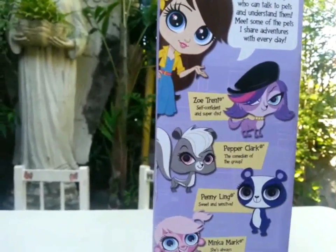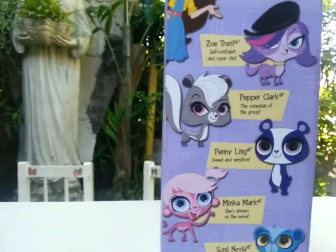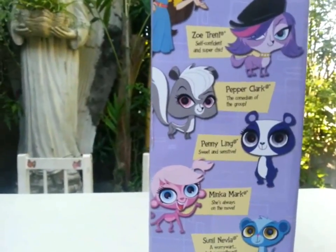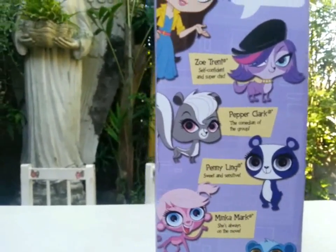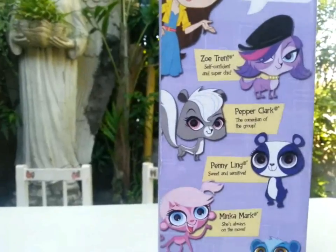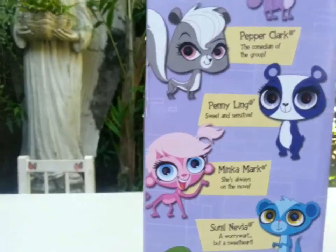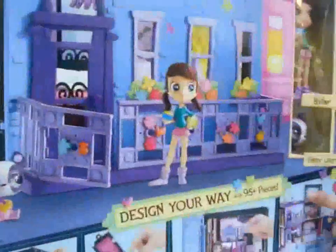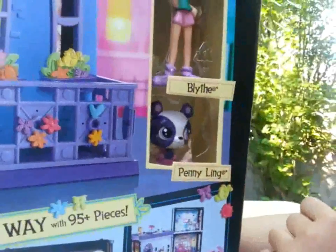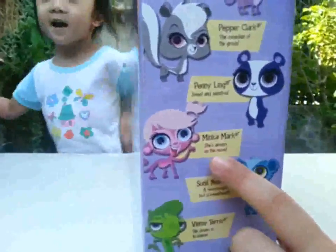Zoe Trent, self-confident and super chic. Pepper Clark, yes, Pepper Clark. The guardian of the group, the comedian of the group. Who's next? Penny Ling, sweet and sensitive. Wow. And this is Minka Mark.